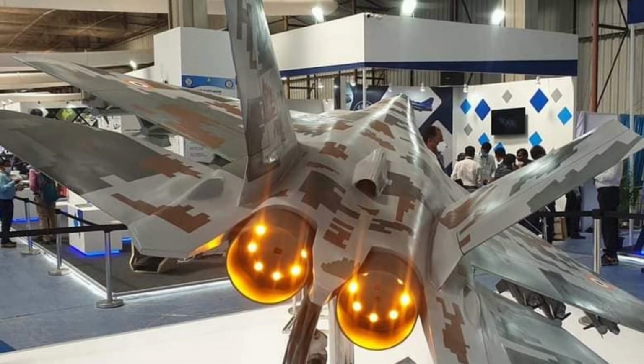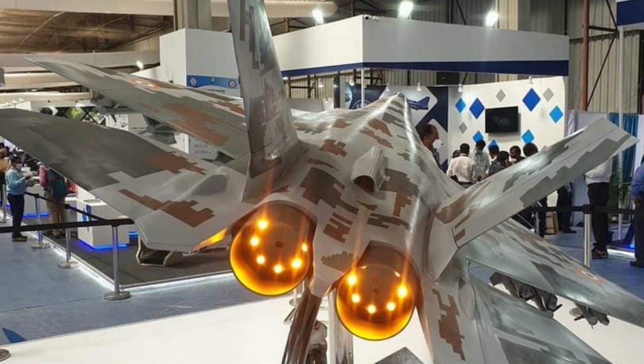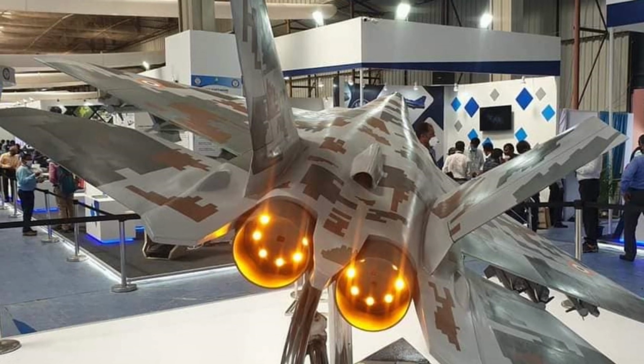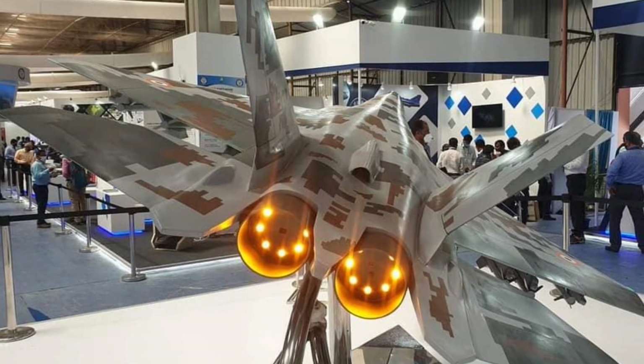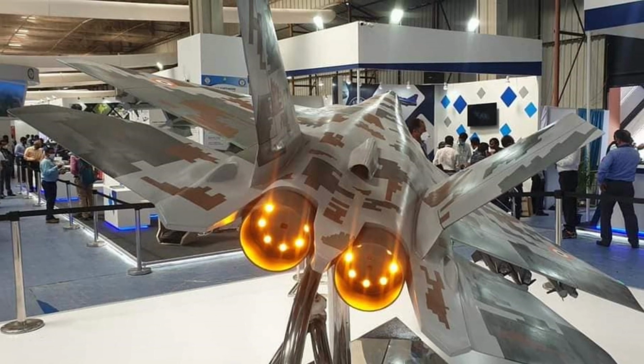Now talking about its engine, AMCA will be initially powered by two GE414 engines. DRDO is also working on the development of an indigenously developed 110 kN engine to power future fighters, and once it is ready, it can be used to power AMCA fighters as well.